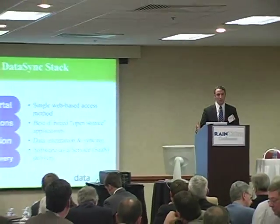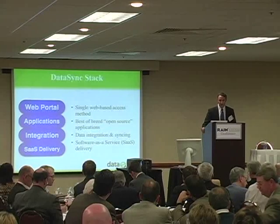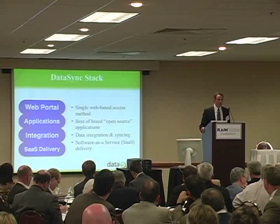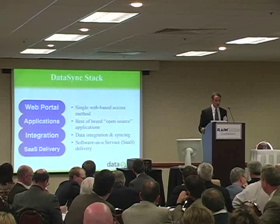So what we're doing is what we call the DataSync stack, and this is what ties into our product. The first thing is a trend to web software. Instead of having software located on the computer that can crash and lose data, you locate it on the web through a web browser. The second thing is utilizing existing applications. We don't think that we're the best guys to go out and build every application out there. It would cost a lot more, and we would probably fail at it. So we found there's a lot of great applications, but they're not available on the web.